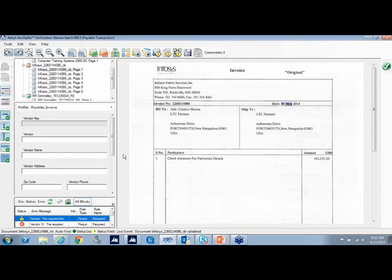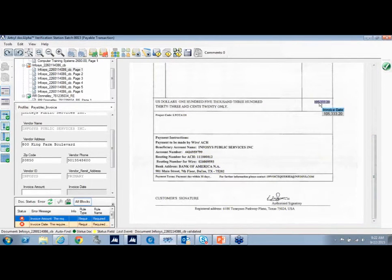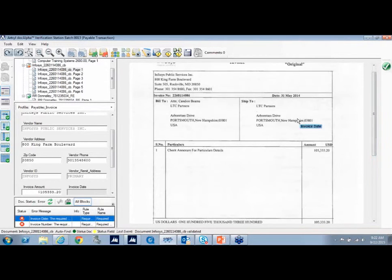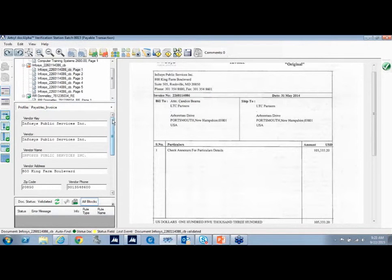But let's say this is a real funky format invoice, a little bit more of a custom format. We can actually train the system on where to find that information. So what we're doing is pointing and clicking, and you can see as I do that how the data gets translated over here on the left-hand side. Invoice amount, so I can scroll down, grab that amount. Whoops, let me do that again. Invoice date, come back up here, grab that date, and any other variables that are required. Now we've just trained the system on where to find that data going forward.